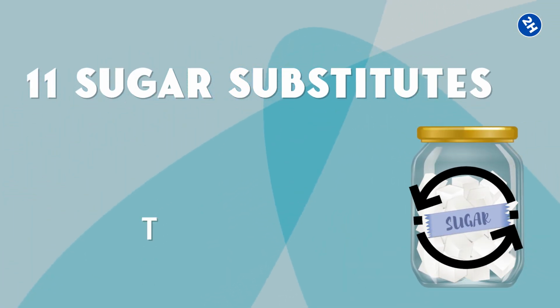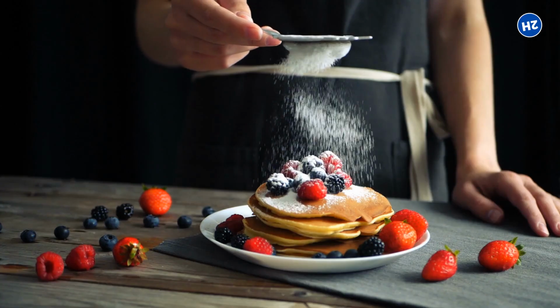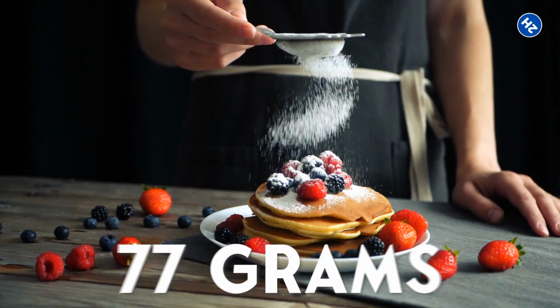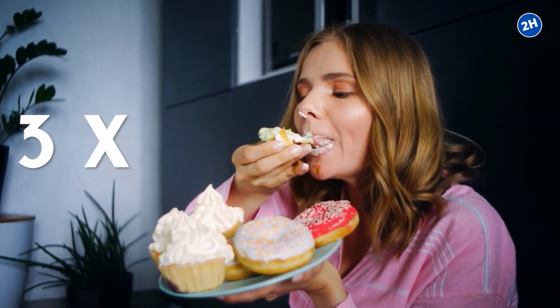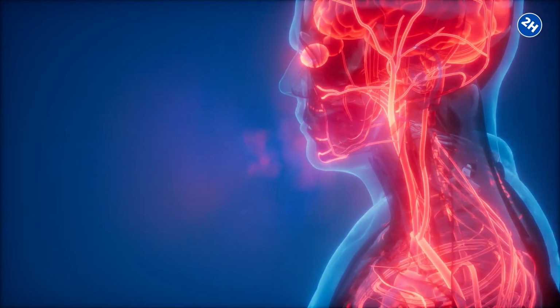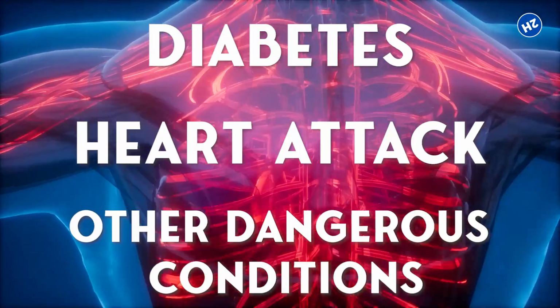11 sugar substitutes that are natural and healthy and how to use them. An average American adult consumes about 77 grams of sugar per day. That's 3 times more than the recommended amount, and that's one of the main reasons for the high prevalence of diabetes, heart attack, and other dangerous conditions.